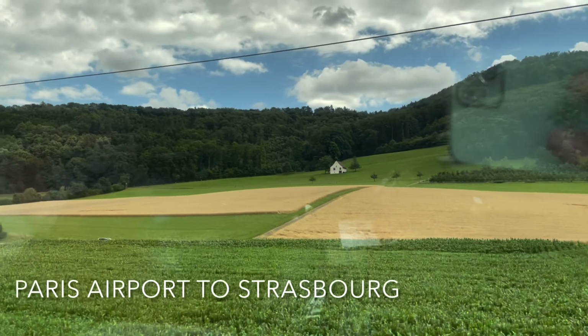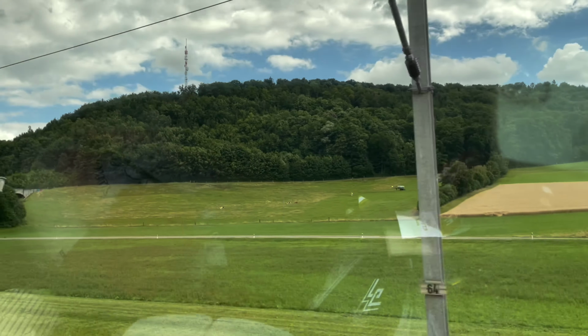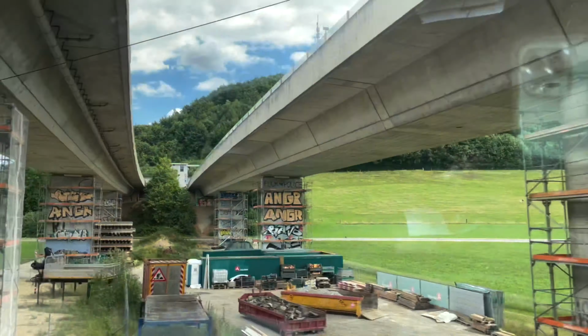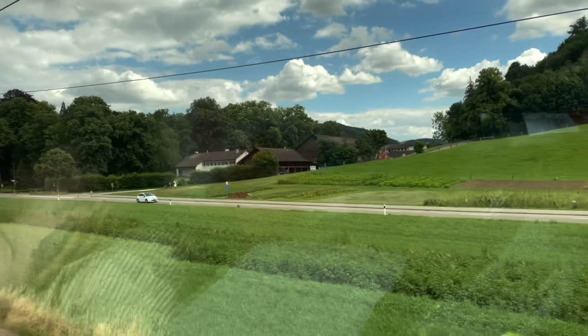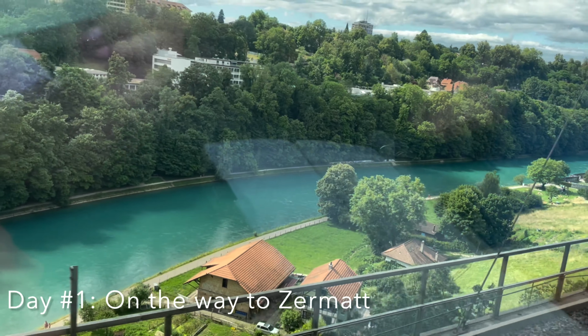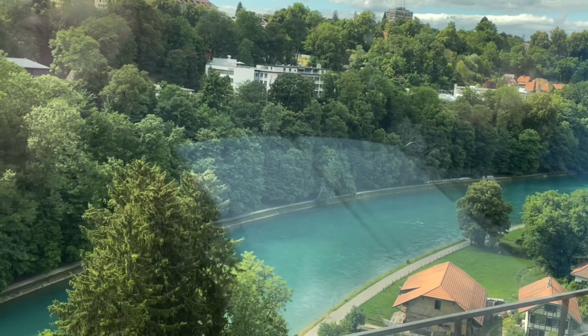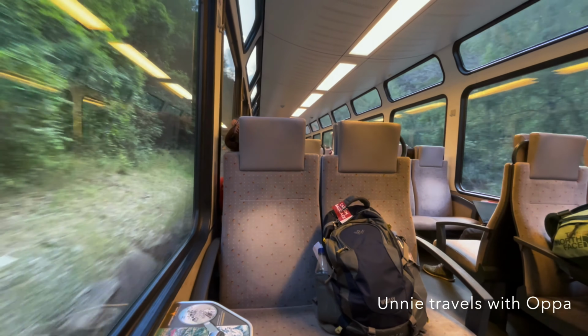Our journey to Zermatt began from the Paris airport. We had taken a flight from Bengaluru to Paris and our flight landed at 8 am in the morning. We had kept some buffer time for immigration procedures to get completed. However, Paris to Zermatt is a very long journey, close to 700 kilometers. It took us around 7 hours and multiple trains to reach Zermatt.